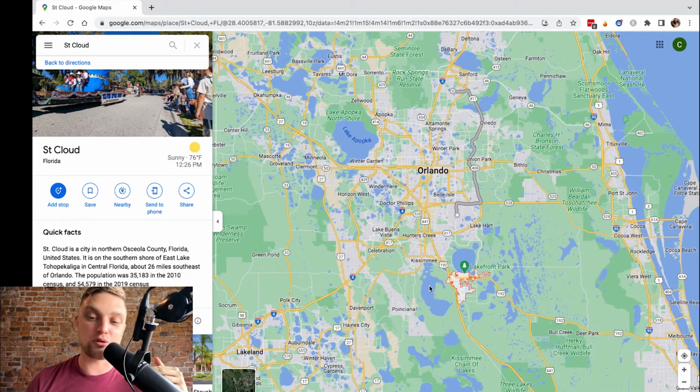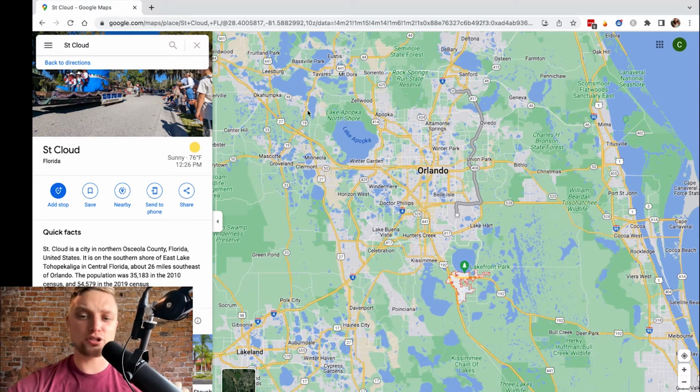St. Cloud might be great for a lot of people, but we wanted to see everything when we came out here. And it was just kind of annoying to be in that area when it comes to making that move. But overall, there's a lot of great areas.